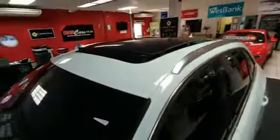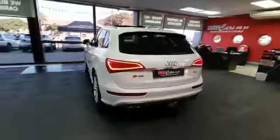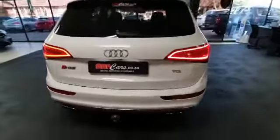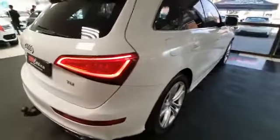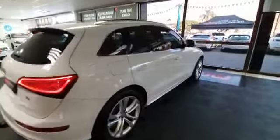You can see the sunroof. Beautiful. You can see the exhaust, 4-pipe there. Beautiful vehicle. Get those LEDs. Absolutely stunning. Let's have a look inside.